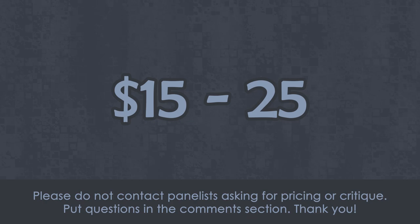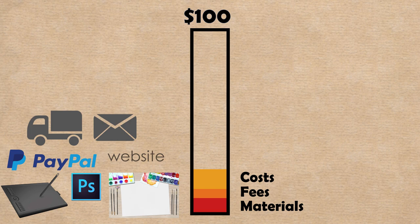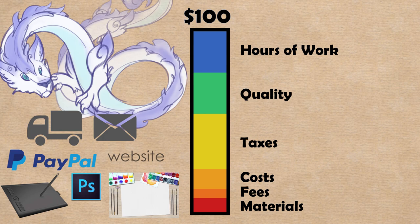Let's start with a quick review of what goes into a price. Materials. Fees. Other costs. Sales tax when it applies. And income tax. Freelancers and businesses pay double income tax. Art quality and experience, and hours of work. All of these need to be factored into your price, otherwise you're spending more money than you're making.